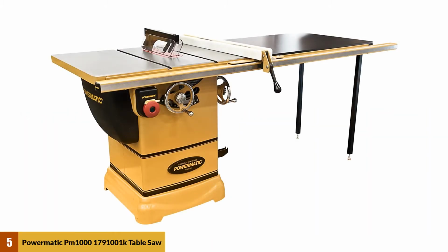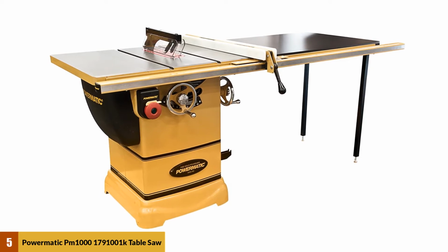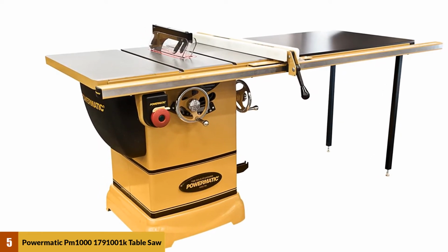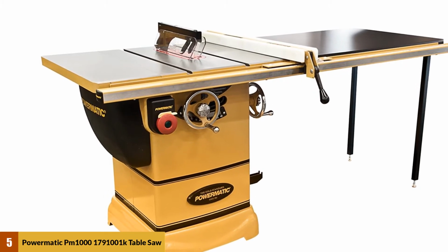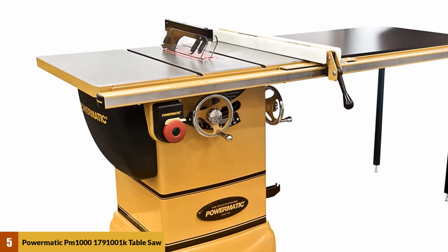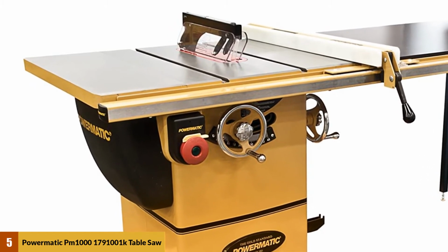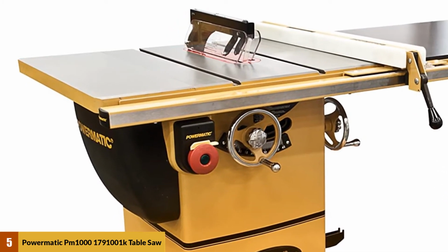For those on a tighter budget, it's hard to argue with the array of features provided by this 10-inch table saw from Powermatic. The saw features a smaller 1.75 horsepower 115-volt motor compared to other table saws, although this doesn't affect the arbor speed much, it still spins at 4,200 rpm. Users note that the smaller motor doesn't miss a beat either, and is able to cut through nearly any thick hardwood without whining or kicking.